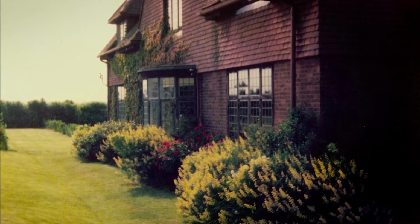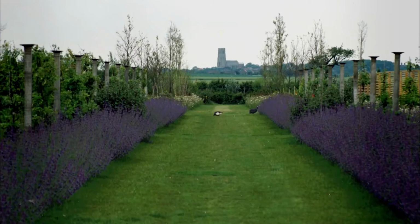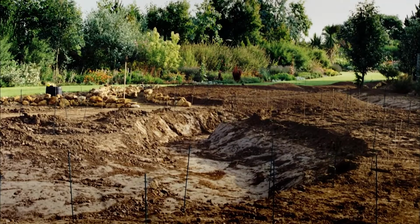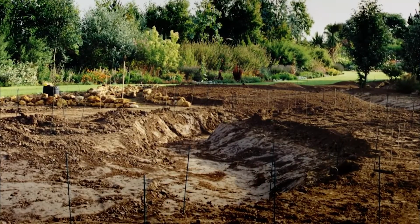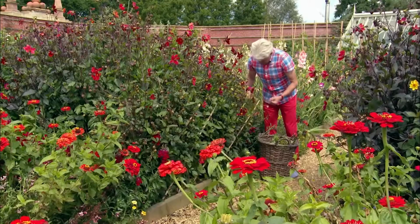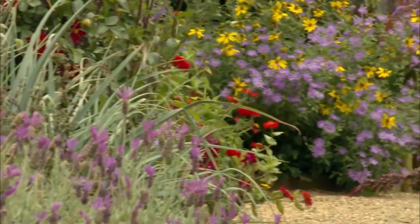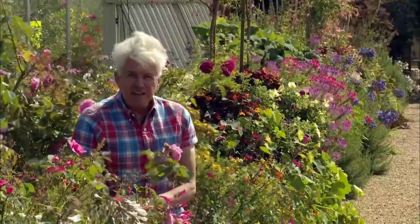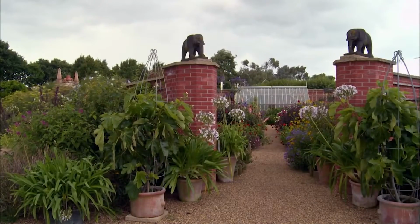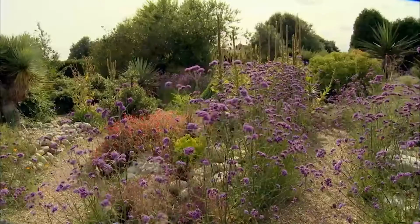When the couple bought the house in Norfolk in 1973, there was no garden, just 2.5 acres of tufted grass. But the blank canvas gave them a chance to vent their creativity. And as they got to work, they realised they complemented each other perfectly. I think that my basic input into all this was the planting, and Graham's was the architecturality. So he builds a very formal structure, and I come along and soften all the hardness.